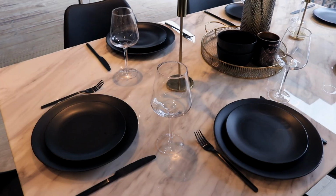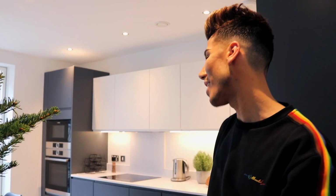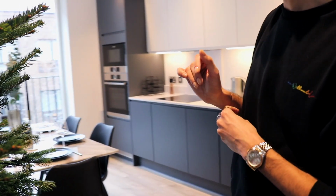As you guys can see, this is probably the most furnished area of the house, which is really good for me because I have no idea where to start. This one I would say is almost finished. This is the kitchen, dining and living area all in one. It's just so much bigger. I feel like this space alone is probably the size of my current apartment. We've got something so much bigger.